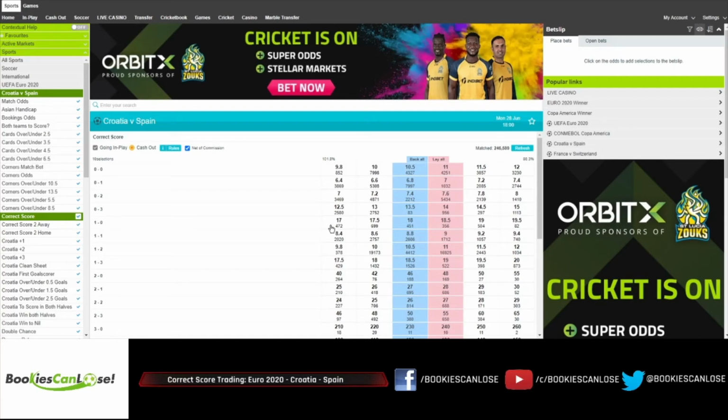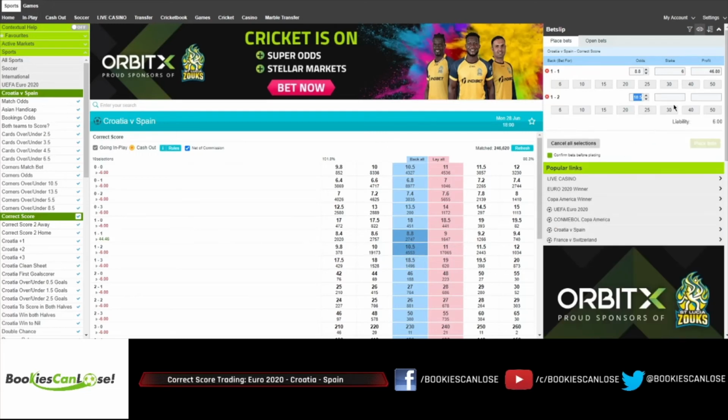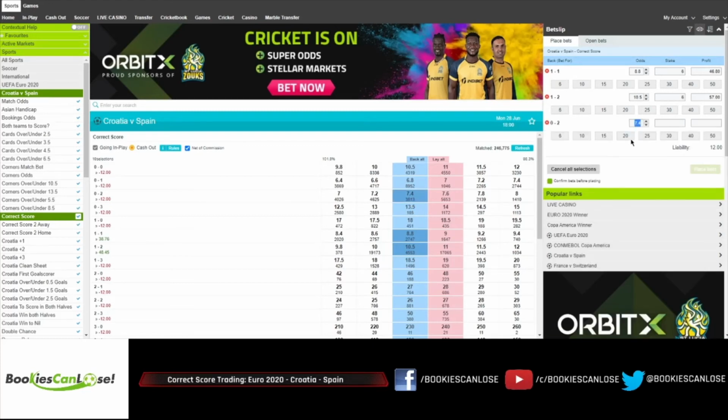So for this trade, what can we do? As I say, I will go with 1-1. 8.8 is a good price for 1-1. There is a nice chance, in my opinion, for this one ending 1-1. I mean, Croatia drew 1-1 with Czech Republic, Spain 1-1 with Poland. It is the round of 16, but still 1-1 is a possible result. And if that's the case, then Spain 1-2 we have to cover. And in the end, we can go with 0-2. Not a great price, but still I think worth taking. And we have a place for our fourth correct score.